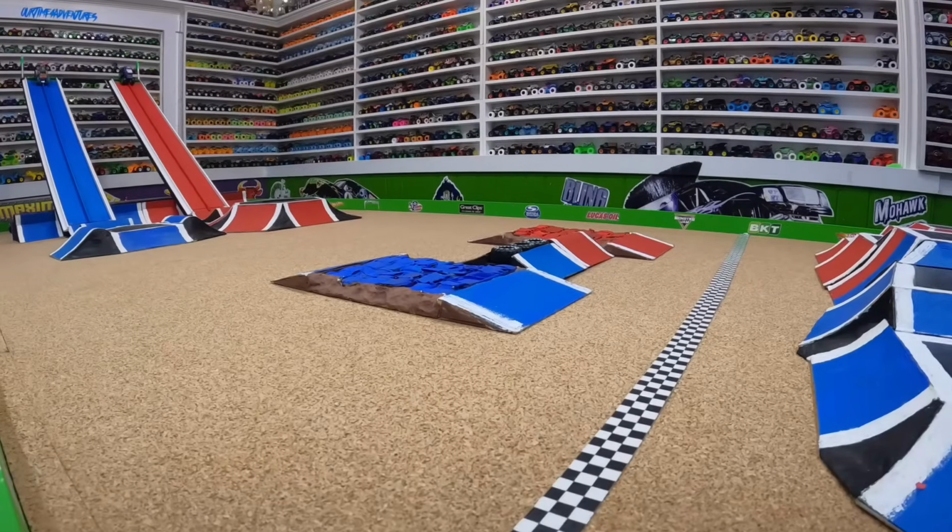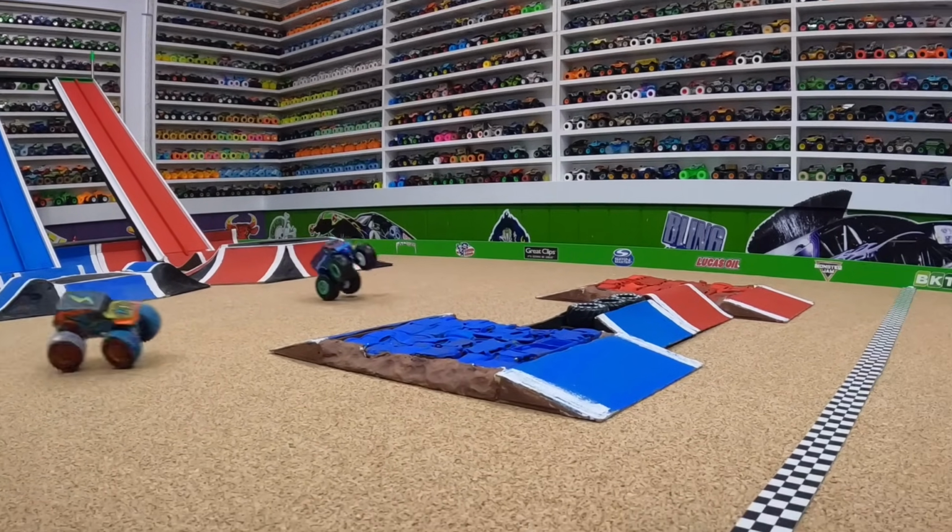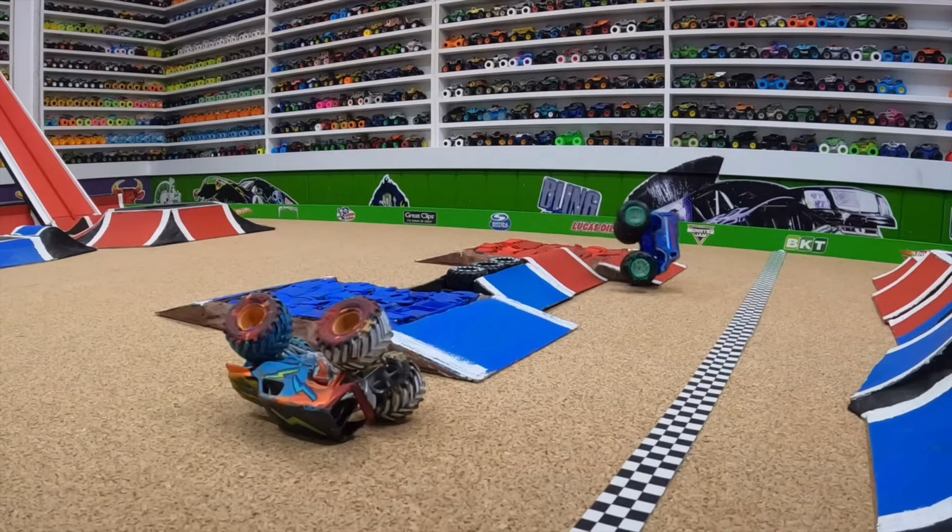Watch them close, coming down the ramp. They are side by side into that first jump. They both have problems, go off to the right. Frightening Lightning ahead, but can't hold the landing. Ricky Racer corrects to take the win.